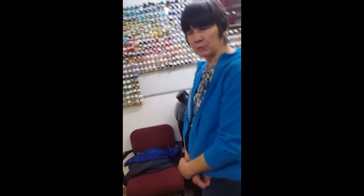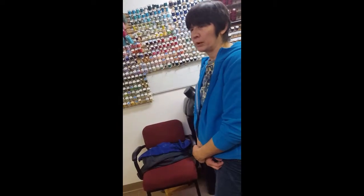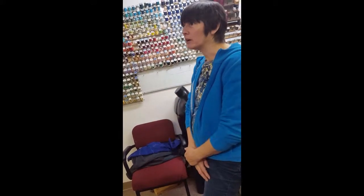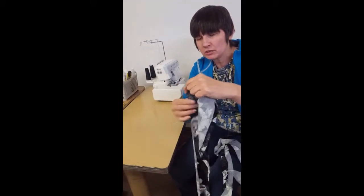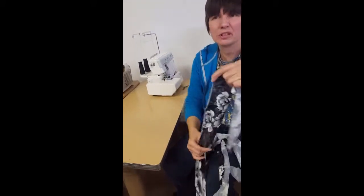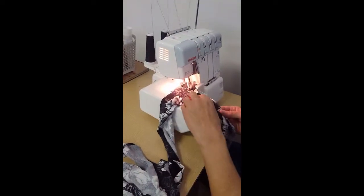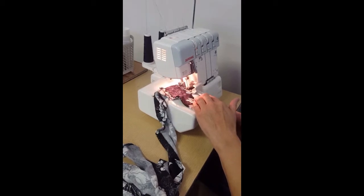Used to be that many people sewed. They made their own clothes or their grandma sewed for them. But time's passing and there's not so many grandmas that sew for you. You see, right there we cut it. And if you don't finish it, it'll get all stringy and unravelly and it won't look good. It'll come apart, so we finish it so that it doesn't get all frayed and come apart.